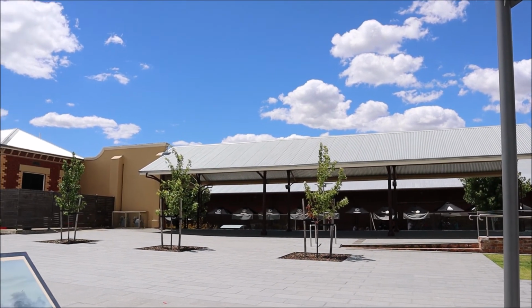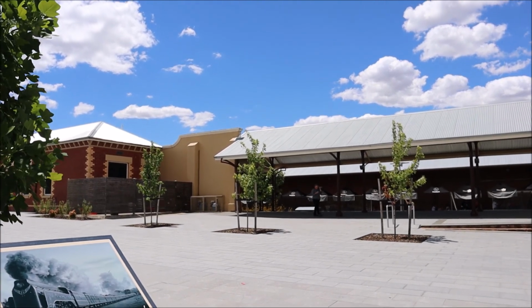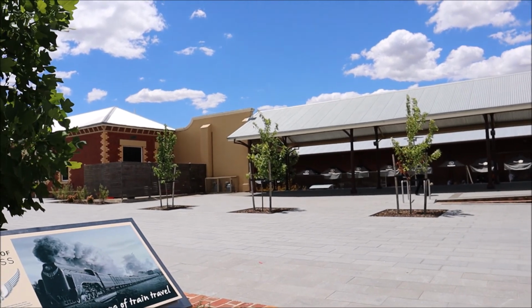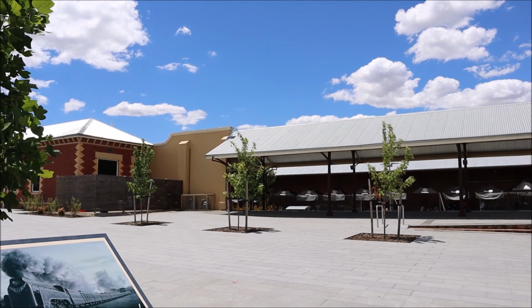So that's it for the old Wodonga Station precinct. Now I'm going to go into a few things around Wodonga that you can still see today of where the old railway is. So enjoy that.